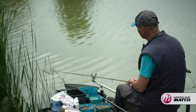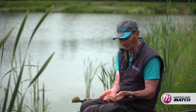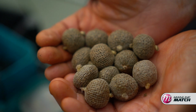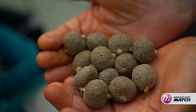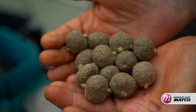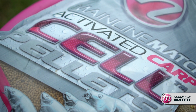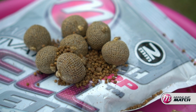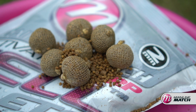It's amazing. These are the tea bags. I like to do them at home, and a lot of people put 4mm pellets into their tea bags, but I prefer to use 2mm, and I like to use the cell active ones. I just like them. I think they're a nice colour, and they just seem to be right for me.